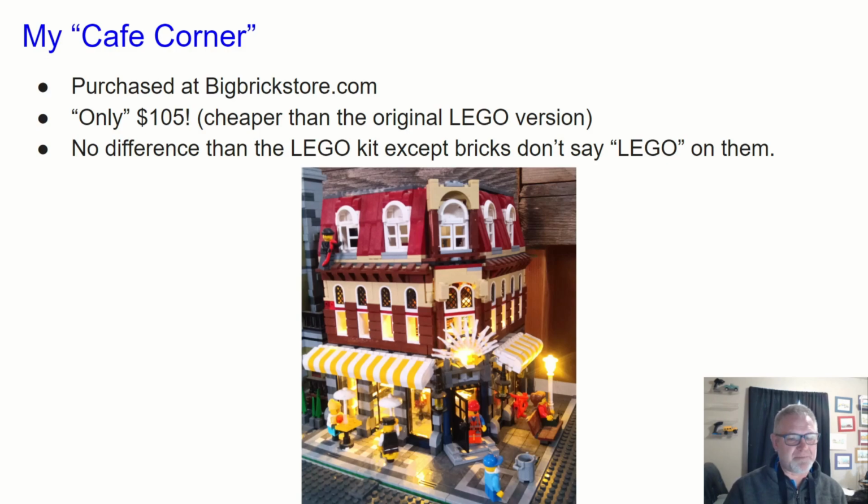are pretty plain. One thing I discovered in my research is that this kit, the Lego version, there was no interior. What? No interior? I bought this from bigbrickstore.com, and it came with interior. I got it for $105, and it has interior. So I got the 3 minifigs plus all kinds of furniture and different things. I don't have any pictures of that, I apologize.